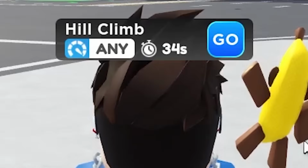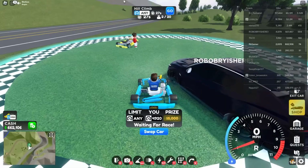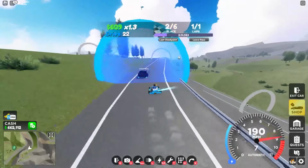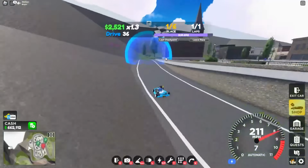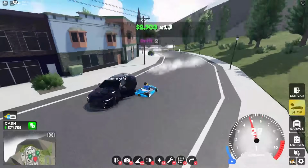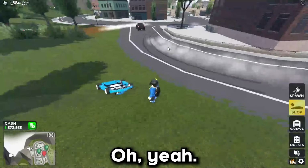Oh my god, hill climb. Yes, yes. Oh, we have another go-kart. What? Okay, here we go. Here we go. Here we go. Yes. Oh, not good. Not today. Uh oh. Yes! Oh, look at that! Oh, that was light work! Look at all these cars! First place, that's what I'm talking about! Oh, yeah!